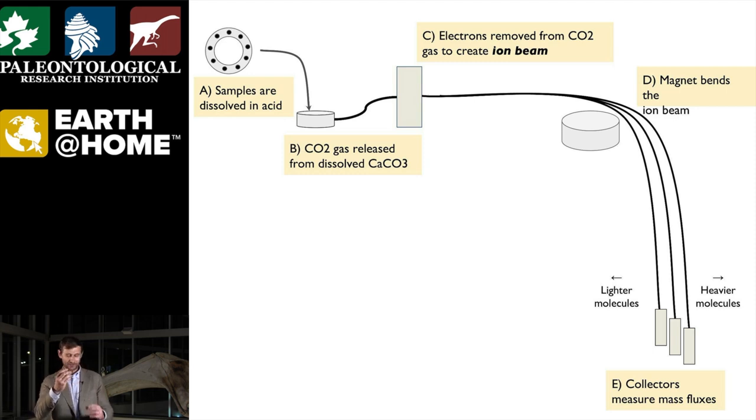So you take these calcium carbonate samples, load them up, and there's a tray that rotates through, drops the sample into a small bath of warm acid. The acid almost instantly dissolves the calcium carbonate into a gas. The CO2 gas is then ionized by stripping away an electron and sent through an ion beam around a very powerful magnet. And if you think about the momentum of the light versus the heavy flavors of isotopes, the heavier molecules, the heavier isotopes, are going to end up on the outside. The lighter ones are going to end up on the inside.